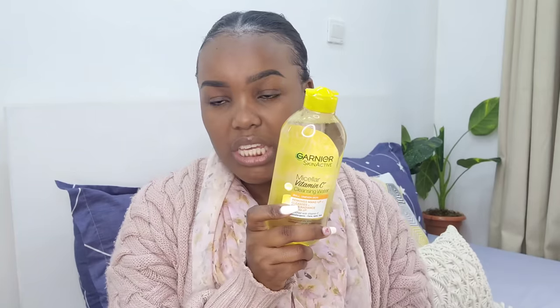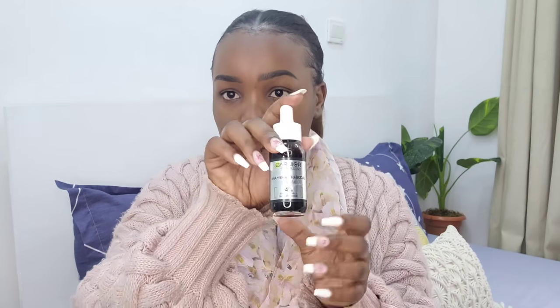So I also got my Garnier. I wanted to replenish on this because mine has run out, my makeup remover or the micellar cleansing water. I prefer the vitamin C for this, so I got this one from Super Cosmetics. And then I also got this Garnier serum for anti-blemish. I got this one because I felt like I am getting a few spots over here. You can see this one, and I don't want it to stay. I want to make sure my face is completely clear with no blemish. So I got this Garnier anti-blemish serum.